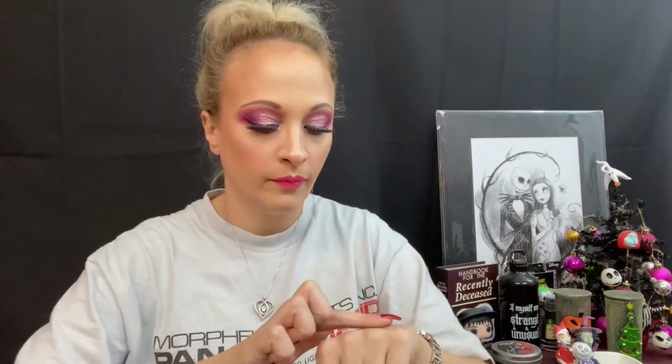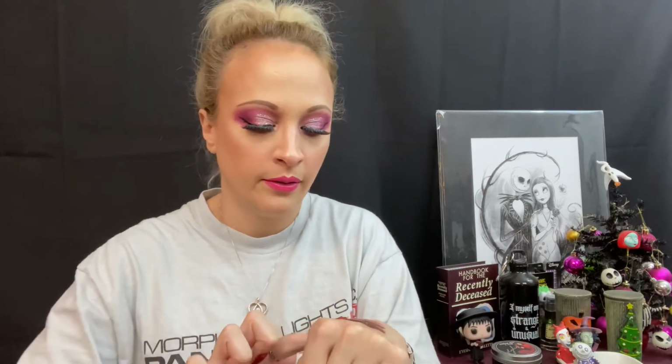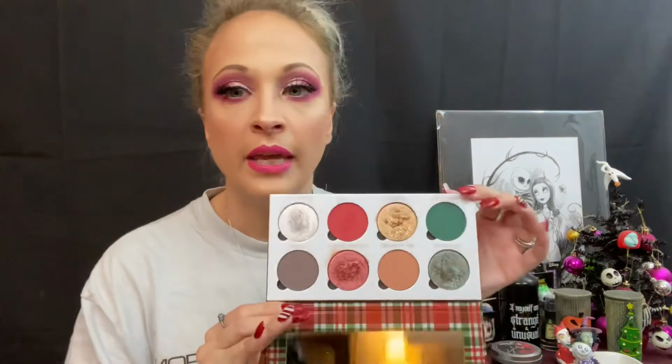And their eyeshadow, that was one swatch and I still have product. Their quality is insane, but it is flaky. So you are going to want to put down some sort of glitter adhesive because you will end up with flecks of whatever shade you're using. But yeah, very, very pretty.